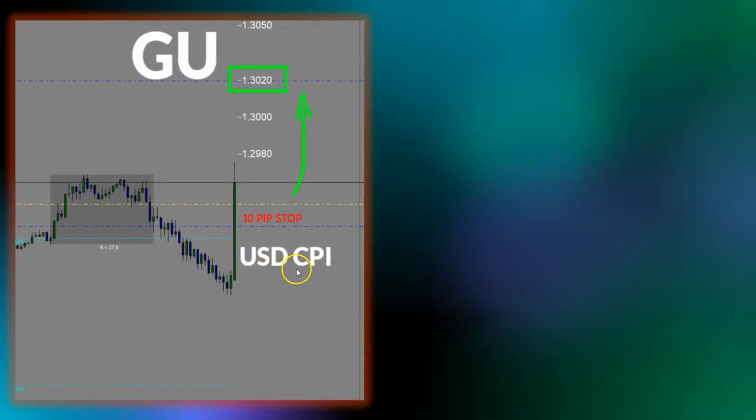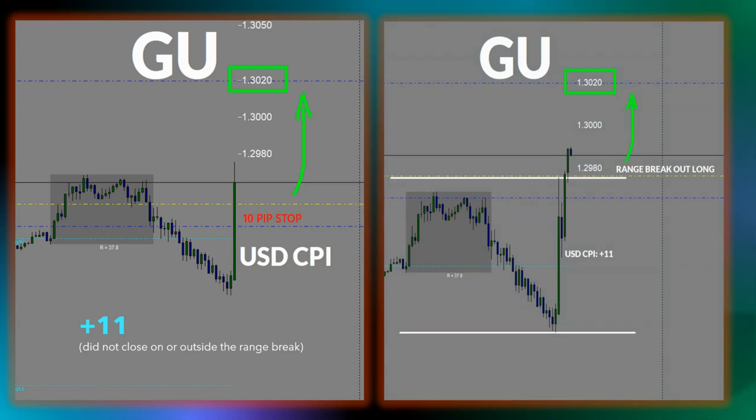Third trade, CPI, red news. The dollar was so weak and it was so simple and civil to trade. It's what I look for. It's what I teach traders to look for in our red news trading strategy and training. This too, I was looking for price to close either on this breaking line or outside of it. Guess what? It didn't do it, but I was able to get 11 pips. We'll see it on the next candle.